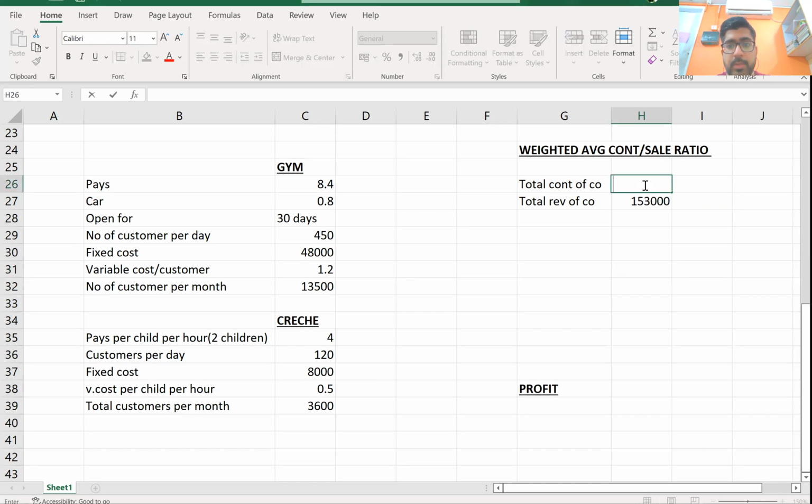Now total contribution of the company. From gym, the contribution is selling price 9.2 less variable cost 1.2. So contribution was 8 as calculated, into number of customers 13,500, plus from Crochet, 8 is the selling price, customers paying 4 per child, so 2 children 8, and variable cost is 0.5 per child, 2 children 1. So the contribution is 7 and Crochet customers are 3,600. Just copy this.